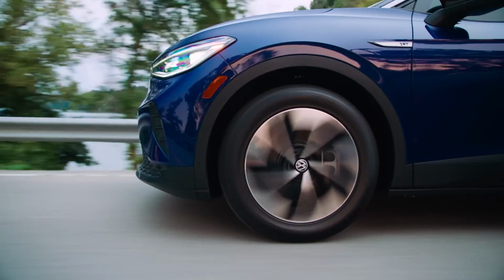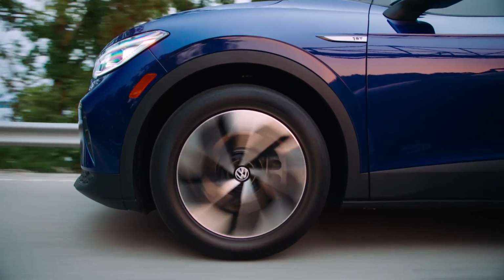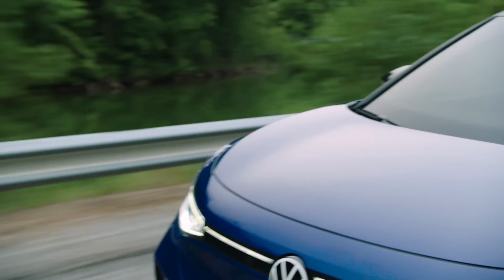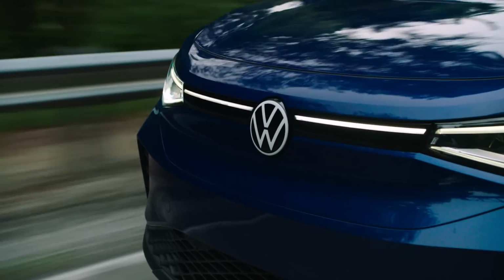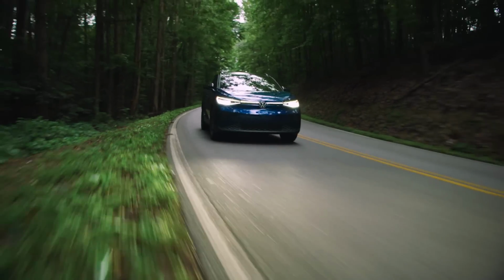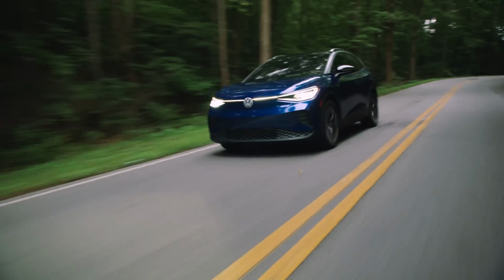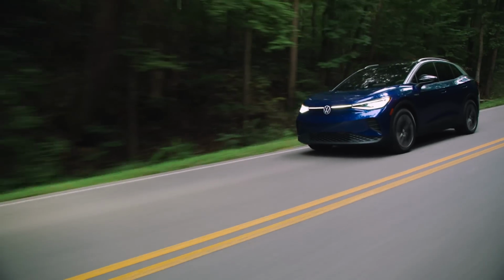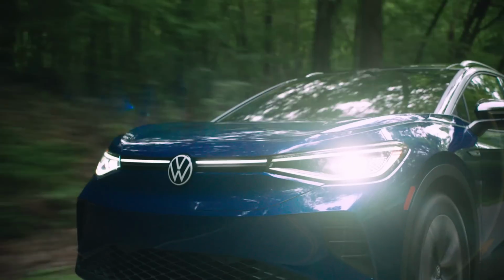Will Volkswagen sell hundreds of thousands of them annually? Not initially, but in a couple of years when all 5 factories are pumping out ID4s and the word gets out on just how good this EV is, then yes, I think they will. The ID4 has the potential to be the Volkswagen Beetle of the 21st century, really being Volkswagen's first electric vehicle that becomes a global bestseller.